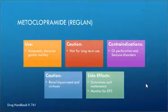Under your action of blocking your dopamine, it's in that class. That's why the extrapyramidal is a problem. It can be given by mouth, IV, or IM, depending on the reason for it.